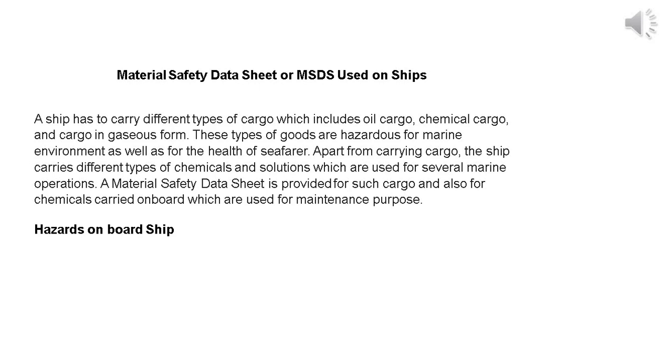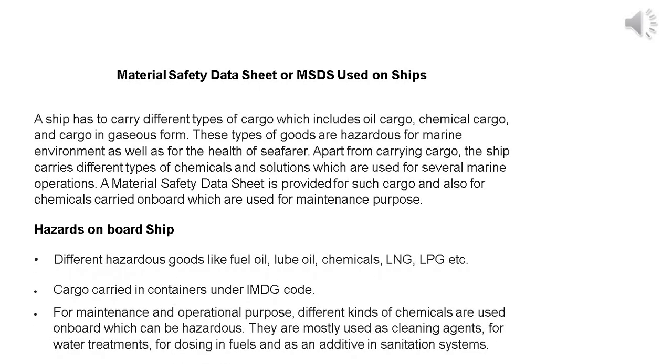Apart from carrying cargo, the ship carries different types of chemicals and solutions which are used for several marine operations. A material safety data sheet is provided for such cargo, and also for chemicals carried on board which are used for maintenance purposes.